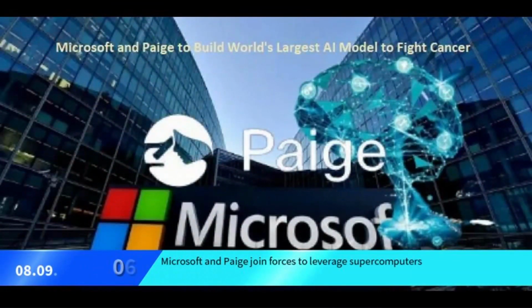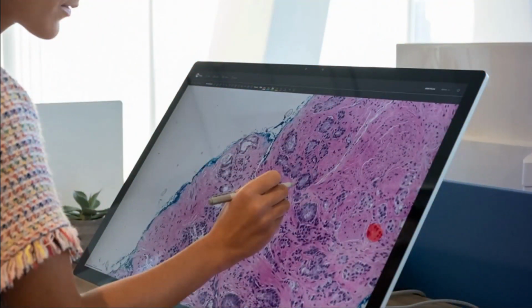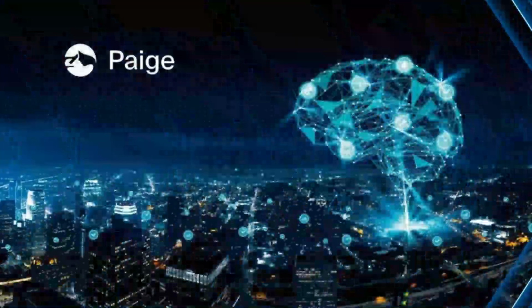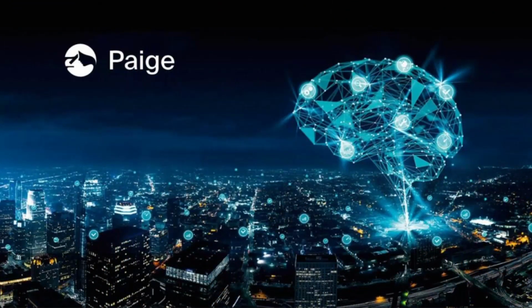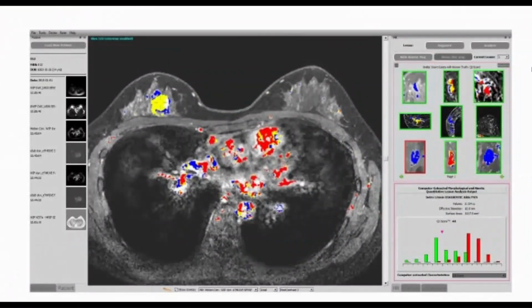Microsoft is collaborating with Paige, a company specializing in AI-driven cancer diagnosis, to develop a significantly larger AI model than any currently in use. Paige has previously scaled its models using thousands of pathology slides to create AI tools for detecting cancerous areas. Now they plan to incorporate up to 4 million digitized microscopy slides into their model. Microsoft's supercomputing infrastructure will support this expansion, and the partnership aims to make these AI capabilities available to global hospitals and laboratories through Microsoft's Azure Cloud Platform. The goal is to enhance the accuracy of cancer diagnosis and provide additional support to pathologists interpreting medical images.